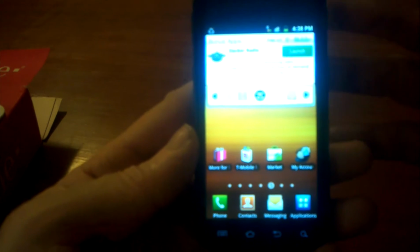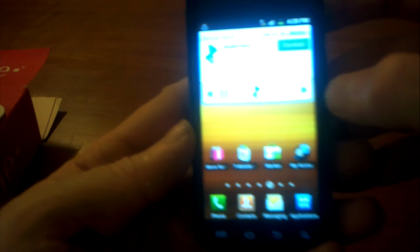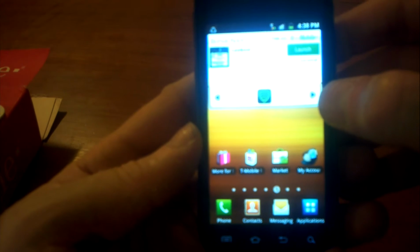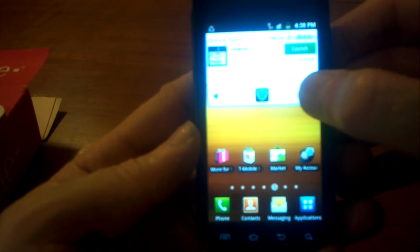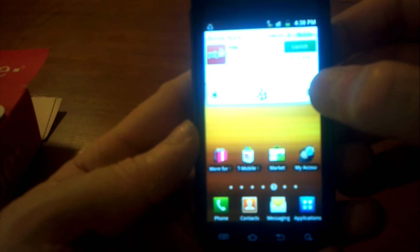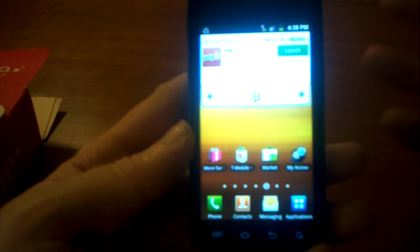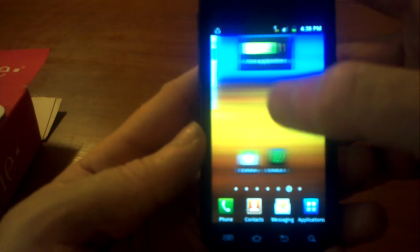And as I said, you've got additional options as it's going through Slacker or Lookout, which I absolutely love. Yup, I don't use half these applications, but I do know that I use Lookout. Like I say, it's there.